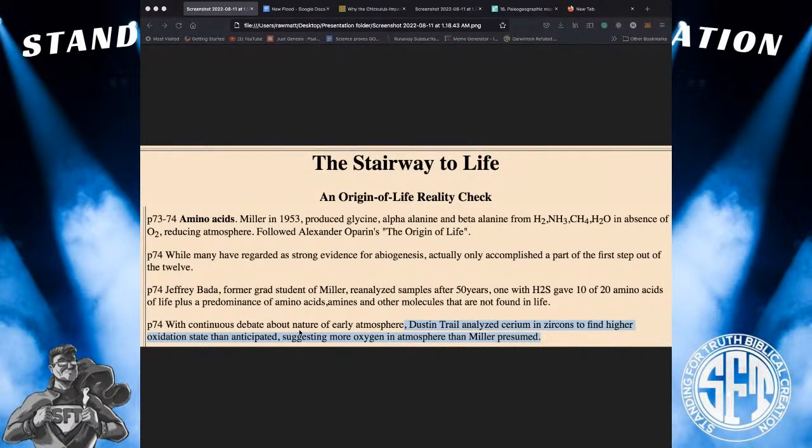Oxidation is a horrible thing. And what do we find? Where do we go here? Well, Dustin Trail analyzed serum in zircon, which are crystals, to find higher oxidation than previously anticipated. That suggests there's more oxygen in the atmosphere than Miller presumed from the Miller-Urey experiment. Remember, he erased oxygen so he could get his Miller-Urey experiment to prove that life can arise.